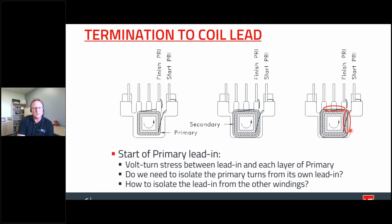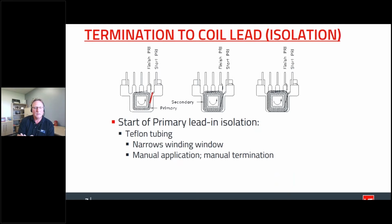And if you look over here on this right-hand side, we can see that the secondary and the auxiliary windings are also going to be laying against that lead-in, which many times is a violation of some safety standards. So what kind of solutions do we have? One common solution we see is to apply a Teflon tubing to this start lead. But the tubing, however, consumes a significant percentage of the winding window due to its width and its large diameter. So this is area that we want to use to maximize copper, not fill with tubing.